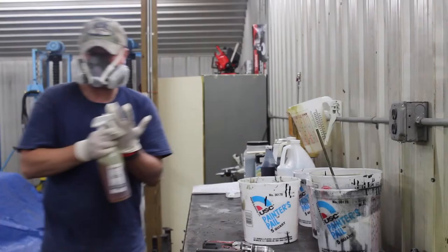we can, if they ride an Arctic Cat snowmobile, for instance, we can mix an Arctic Cat green and coat the surface of their snowmobile trailer with an Arctic Cat green non-slip protective coating, and it gives it a real nice look, a real custom feature that we can offer.